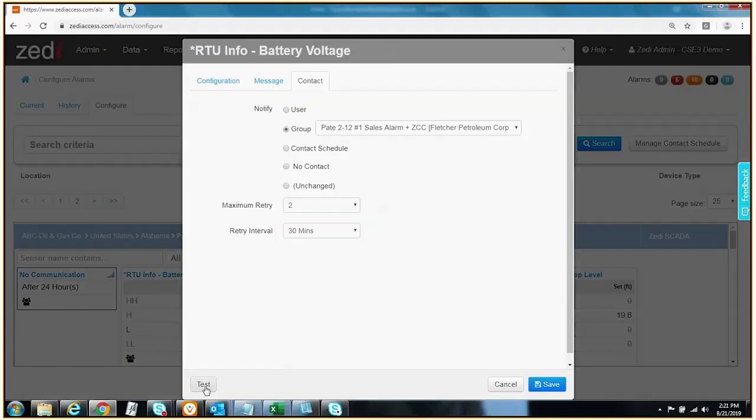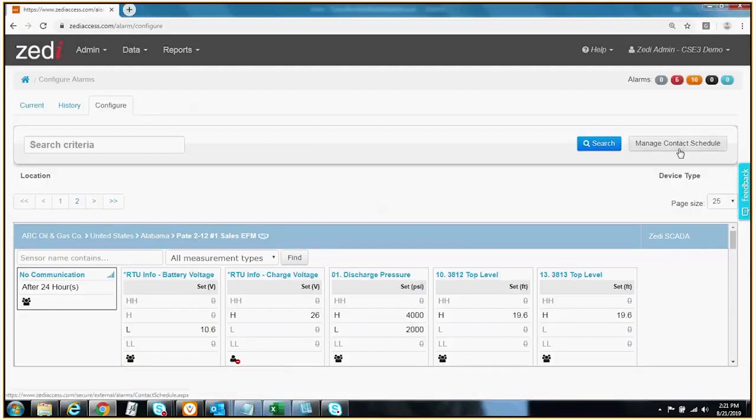We also have a test button down here. So this will send out a test alarm to make sure that the right people are receiving the alarm and everything works appropriately. I also mentioned contact schedule.